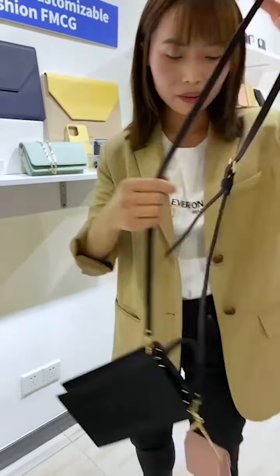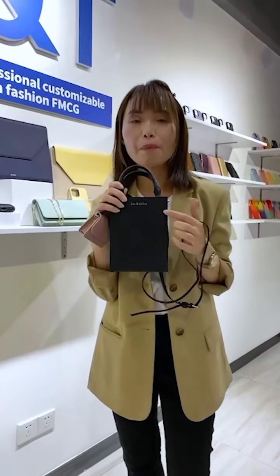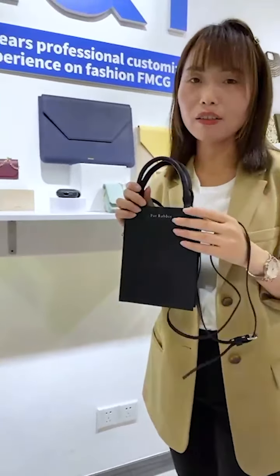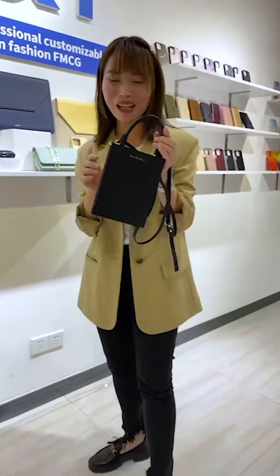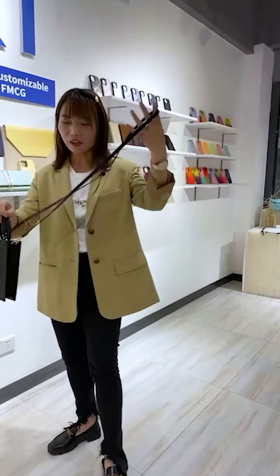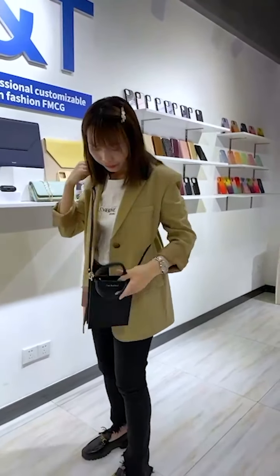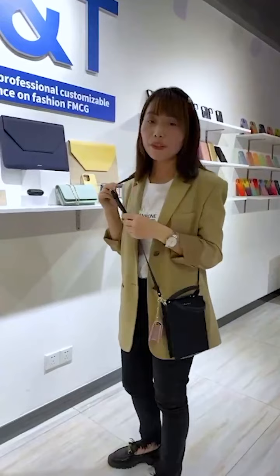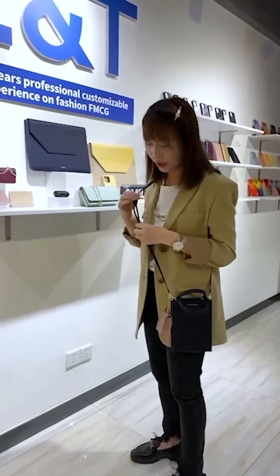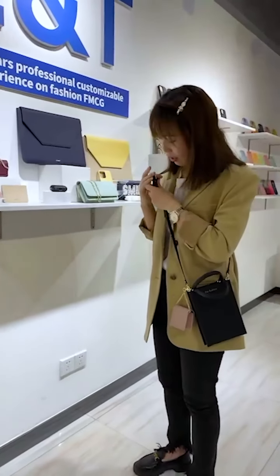Okay, have a look at this one. This family is kind of our best selling items in our factory because we produced a lot this year and everybody likes it so much. Okay, here. Now I already put this strip over there. You can just use it like this. And this strip is adjustable. You can make it longer or shorter, just depending on your own need.